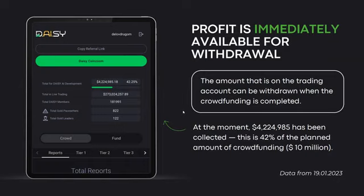And at the moment, the crowdfunding goal is at 42%. So the goal is to collect 10 million through crowdfunding. So we are now at 42%. And this data is from 19th of January.